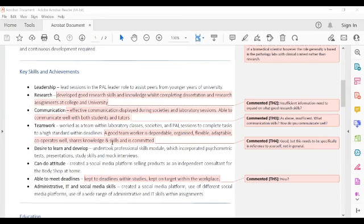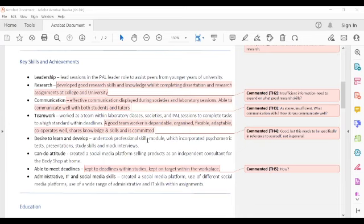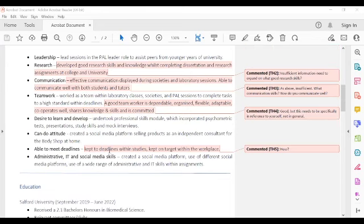Team worker: they mentioned they're a good team worker, dependable, organised, flexible, adaptable. But the way they've written it, a good team worker is dependable, you want to apply it to yourself, not provide a definition of what a good team worker is. So be specific about yourself and don't generalize. It's your CV, so we want to know about you. Again here, able to meet deadlines, kept to deadlines within studies, kept on target within the workplace. We want to know how you've done that. Again, you want to stand out.